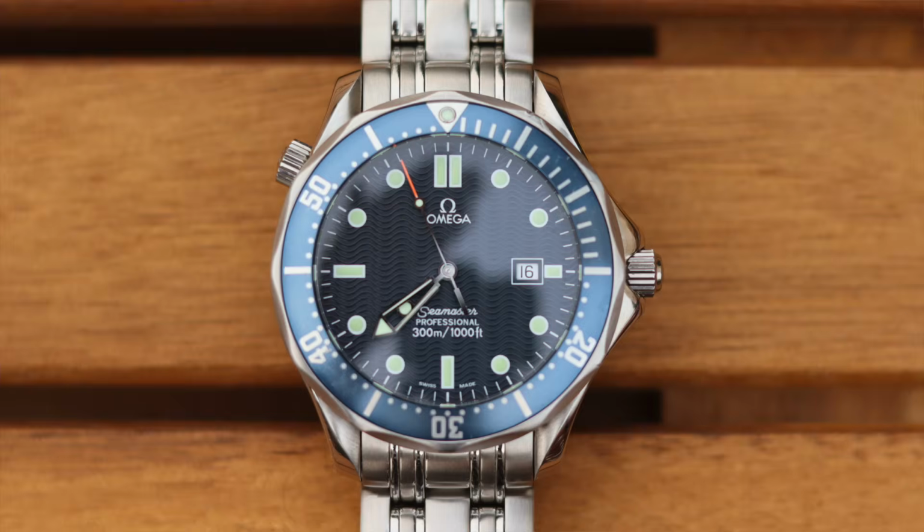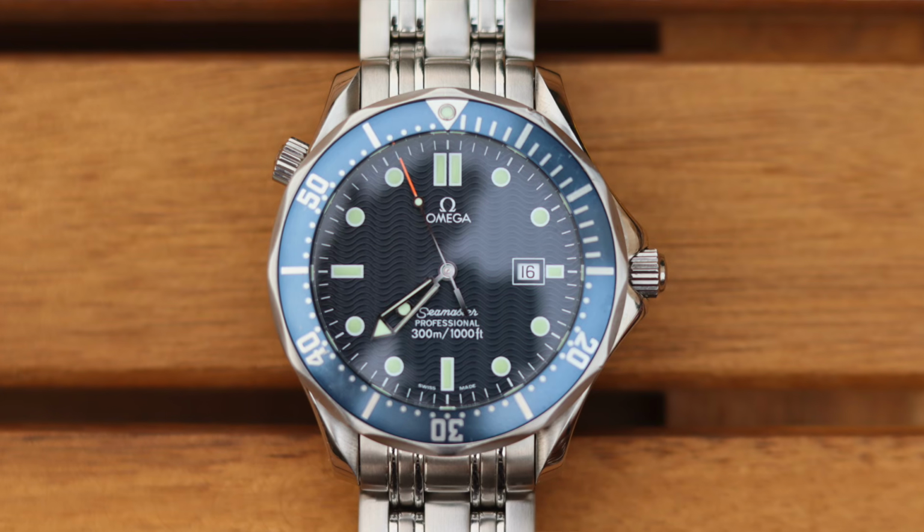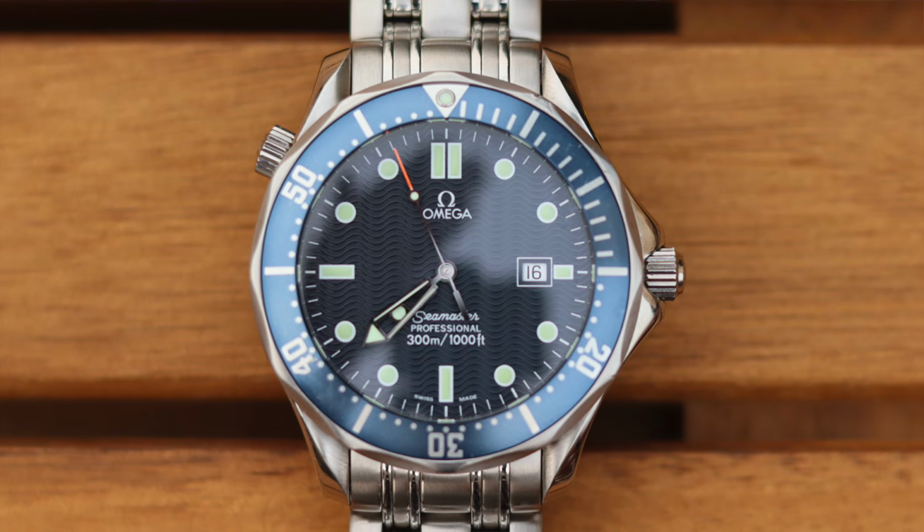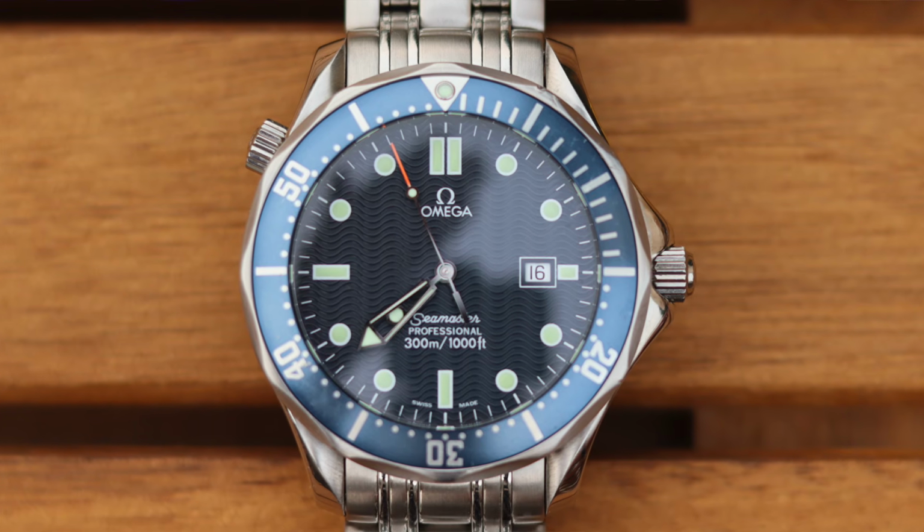The next watch in the collection is, of course, the GoldenEye. This is the Omega Seamaster Professional Diver 2541.80 from the film GoldenEye. This watch is in this collection for two reasons. Number one, it's a true dive watch. Number two, it is a Bond watch. And number 2A or 2B, this is the watch that made me fall in love with watches and James Bond.